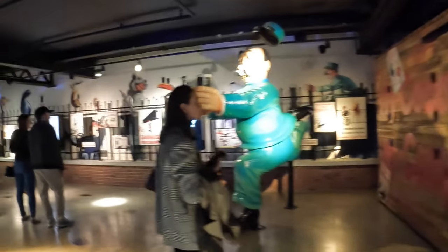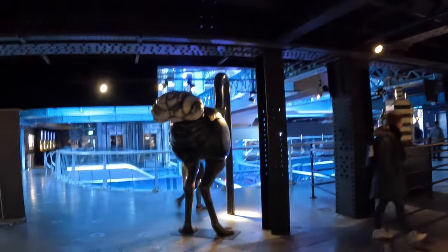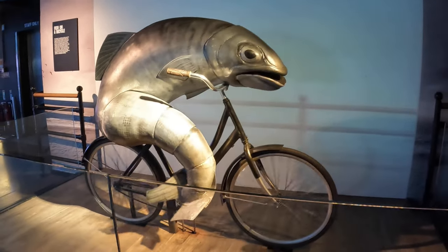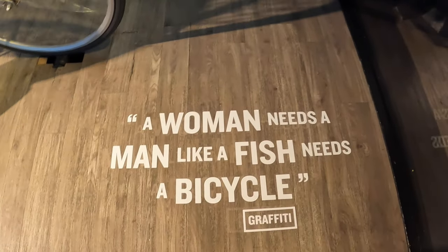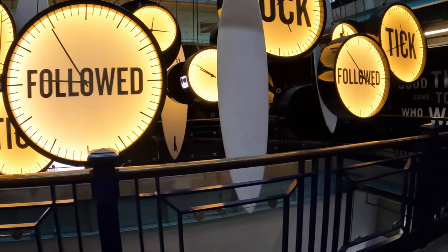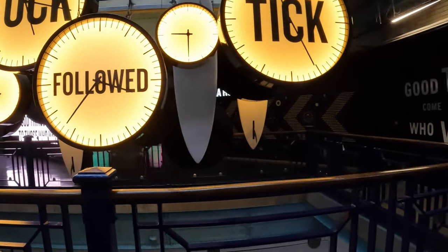It is full of creative and unique art pieces. And here's the famous fish riding the bicycle. How cool. Now what's this? Follow dog, follow tick, follow dog.